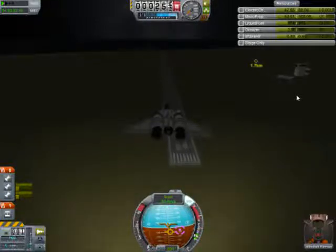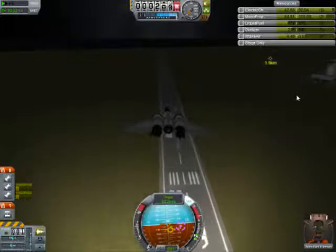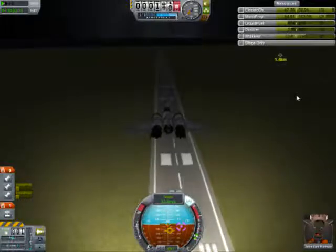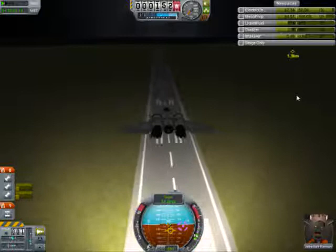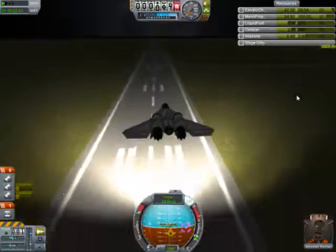There's the end of the runway. We're gonna overshoot this thing. Come on, we can do this. Get the nose down a bit. Come on, come on. Oh, I can taste it. I want this. Here we come.